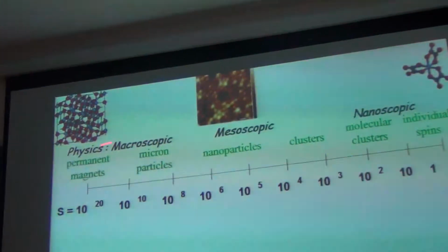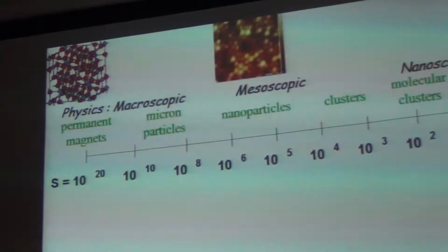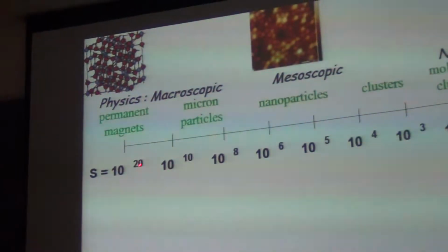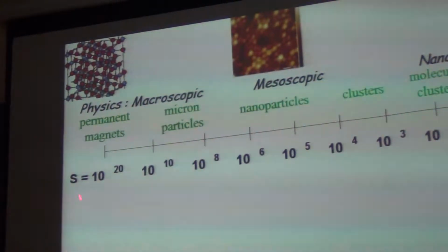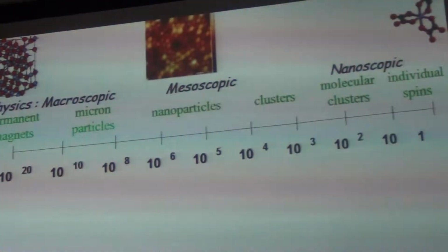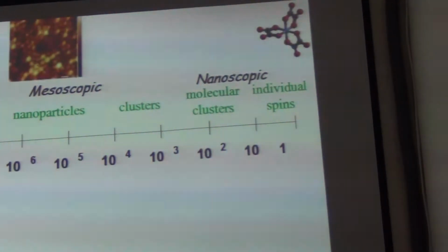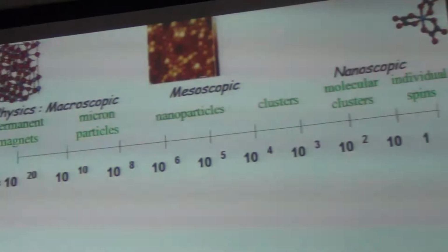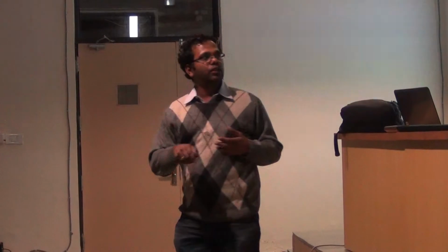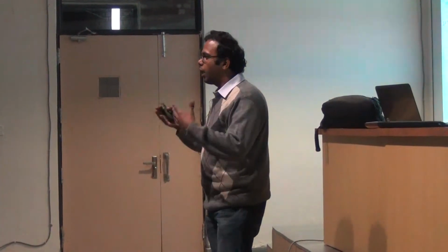That's my entire idea. So this is what was used in the period of the 1960s: permanent magnets. You have a huge spin, of the order of 10 to the power 20. These are macroscopic. Right now we are here, using nanoparticles, the mesoscopic regime. What we want to get to is the nanoscopic, nanotechnology. Essentially, we want to use single metal atom complexes or even metal molecular clusters. You can have 10 metals, 20 metals, all that. Wrap that in the environment, and it gives you the property that you want.